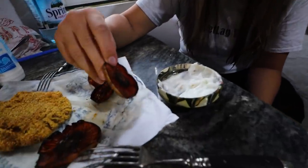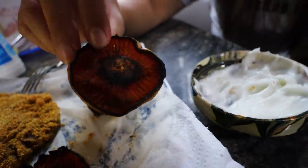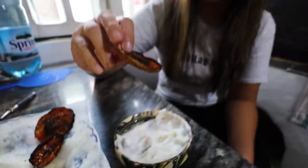All right. Mushroom number two. Just simply grilled with salt. That's it. That Sorin was saying smells and tastes fragrant and amazing. Mm. Wow. I like this.